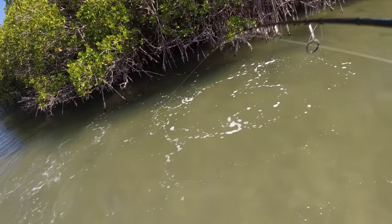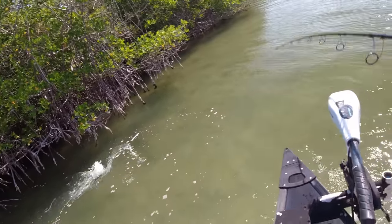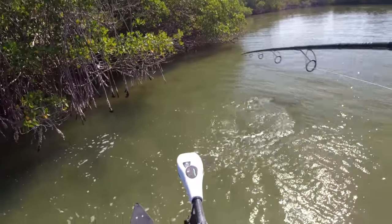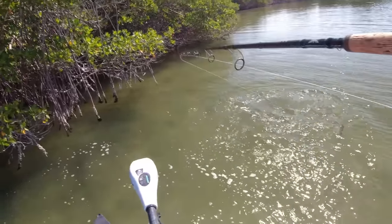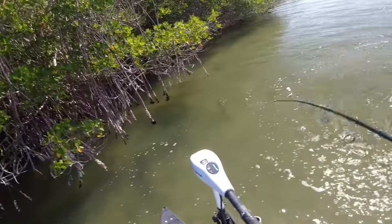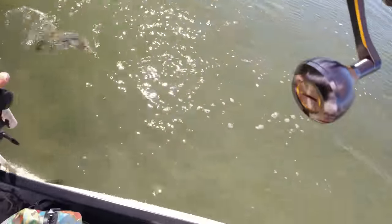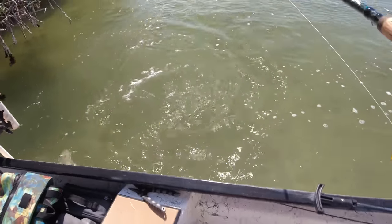Oh, there's a dolphin coming in hot at me too. It's about the, no, he's definitely smaller than the last one. Just flicked it up under this tree there and found him. I just barely see him up under there. There's a dolphin hanging out right behind me, so I'm gonna try to get a good release on this guy and just send him back into the mangroves here to make sure this dolphin don't get anything.